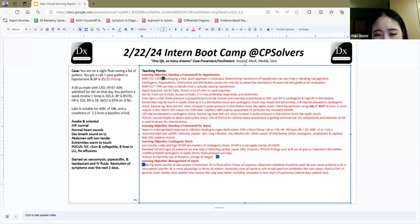Next one is the learning objective: develop a framework for sepsis. Sepsis is a dysregulated response to infection leading to organ dysfunction. SIRS criteria are recommended over qSOFA. Common causes are skin and lung infection, etc. Other causes of distributive shock are neurogenic, anaphylaxis, and capillary leak, like cytokine storm.